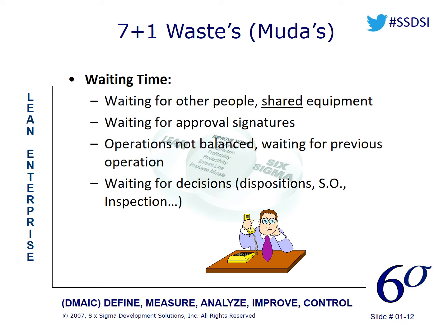If you really look at that whole process, very little value-added time, a lot of waiting. So I could be there for 2.5 hours, but only really about maybe 5 minutes of actual value has been added to me. So again, waiting for other people, shared equipment. I see this a lot in a lot of processes.